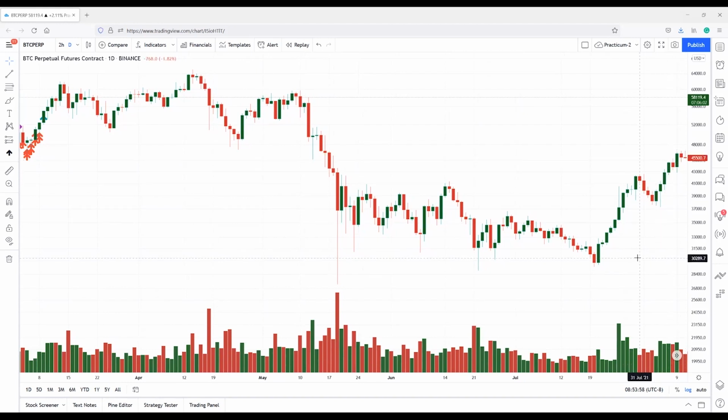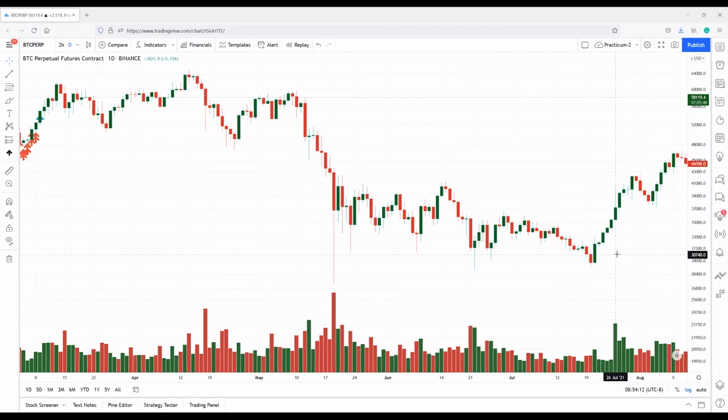So there is some kind of rejection on lower volume signature. That just suggests maybe demand is a little bit short-term exhausted. Could we have another potential down bar here? Okay, William, what do you think here?